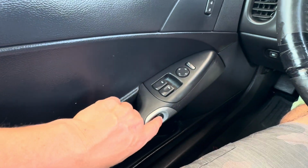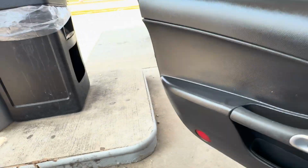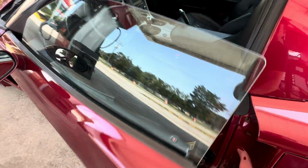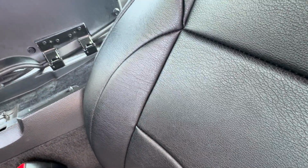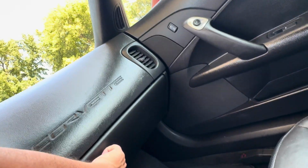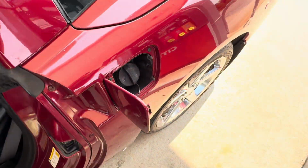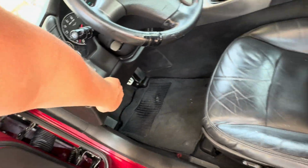Little push button for the door. Oh, must be locked. Unlock. Push button for the door. Those do go bad also. Oh, find the door fuel opener there. Oh, there we go. Again, we're in and out of stuff so much, so that's also got the trunk pop. We'll pop that while we're here.